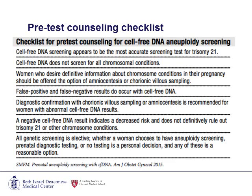And this is a nice checklist that was published by SMFM to remind us of all the things that we need to talk about to patients before we draw their cell-free DNA. We need to remind them that it is the best test for trisomy 21. It does not screen for all chromosome abnormalities. It just screens for chromosomes 13, 18, 21, and the sex chromosome abnormalities. Women who desire definitive information about chromosome conditions in their pregnancy should be offered the option of invasive testing.